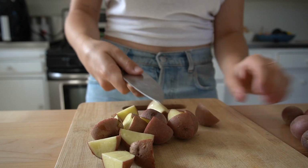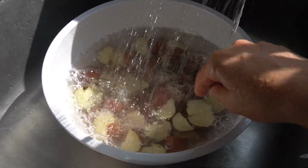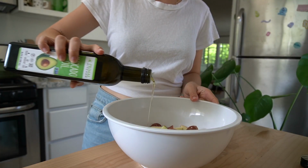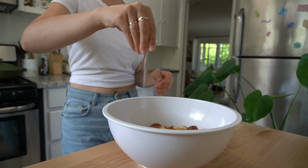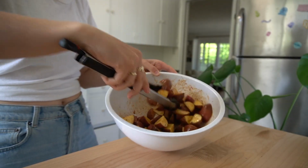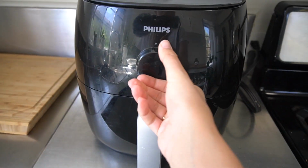And so the way I do this is quarter them and soak them in water for about 15 to 20 minutes to remove most of the starch. Then dry them off and toss them with some avocado oil, paprika, chipotle powder, that was a little too much, salt, pepper, garlic powder, and give it a nice mix.